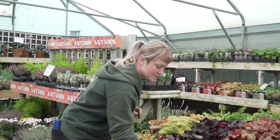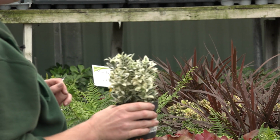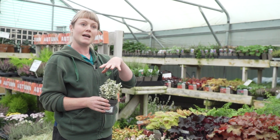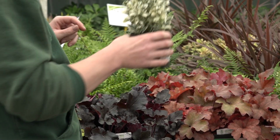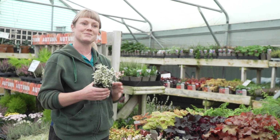And we also have lots of small pot shrubs and conifers at this time of year. Put them in your planters now. They'll hopefully double in size this winter. And then in spring, when you empty all your planters out, you can pop them in your border. Fantastic structure, evergreen shrubs.